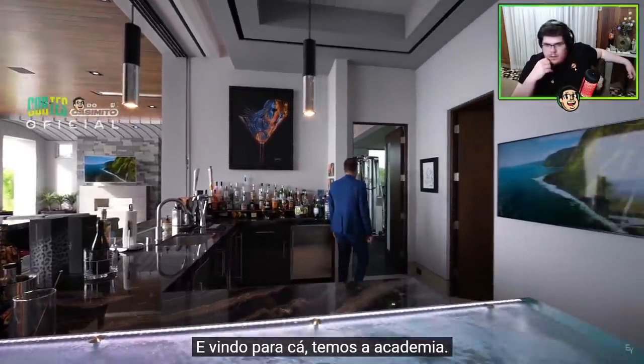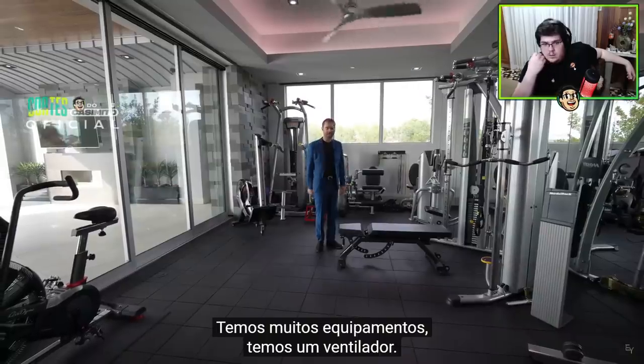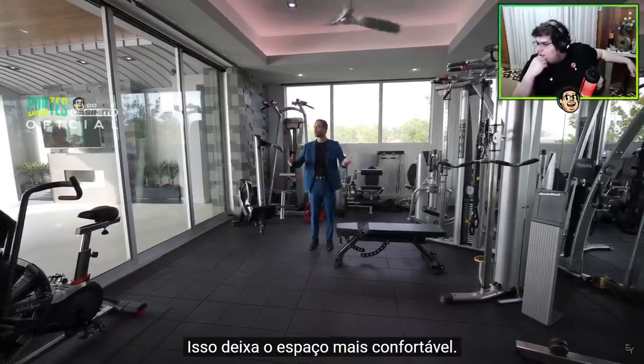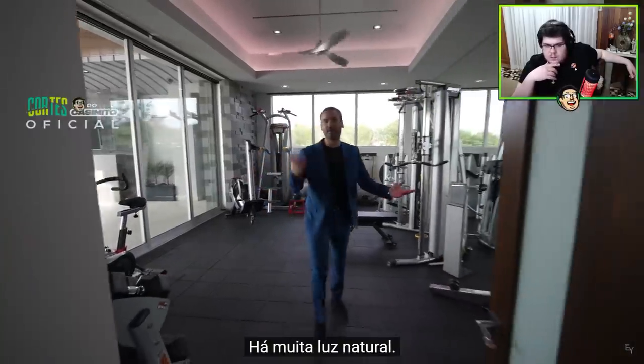And going into this side, we have the gym. Another spacious room. We got all kinds of equipment here. Ceiling fan above. And I always like these comfortable rubbery floors that they have in gyms. It just makes the space a little bit more comfortable. Sliding glass doors open up to the covered patio that we just toured. Overall, another great space that gets a ton of natural light.